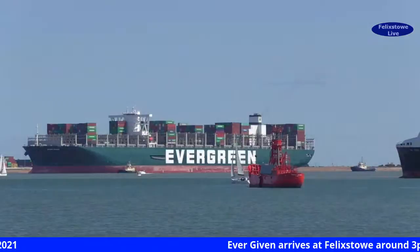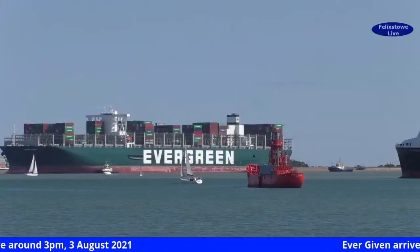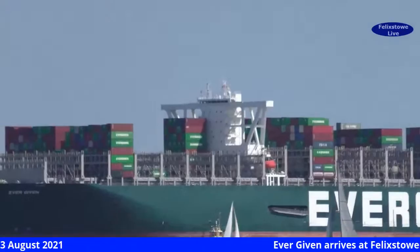Don't worry. What you're looking at there, what's in front of you, is the accommodation ladder, which is how you go up the side of the ship to get on board. It's not actually damaged. The damage that she's got, whatever damage she has got, is going to be around the bow, around the bulb, which we can't see at the moment because it's underwater. But what we'll try and do is get in a bit closer and see if it's sticking out.